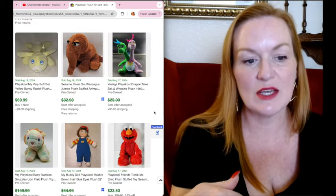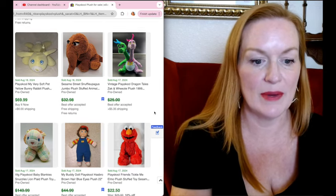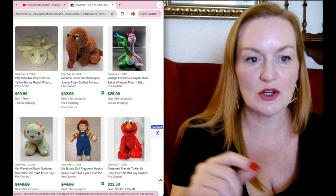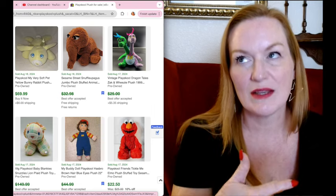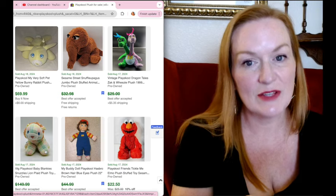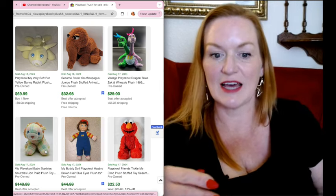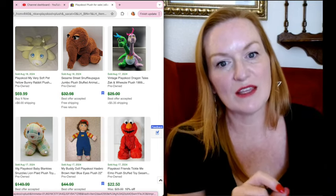And then I also see quite a few of the soft pets. There's this one that's my very soft pet bunny. There's the baby Blanky Snuggles. So any of these, you're going to look for that Playskool. And I noticed some Sesame Street, but I would hesitate. So Snuffleupagus, okay. But there's probably a ton of Elmo, Ernie, things like that out there. So take those with a grain of salt. I'm not saying they won't sell, but check them out first.